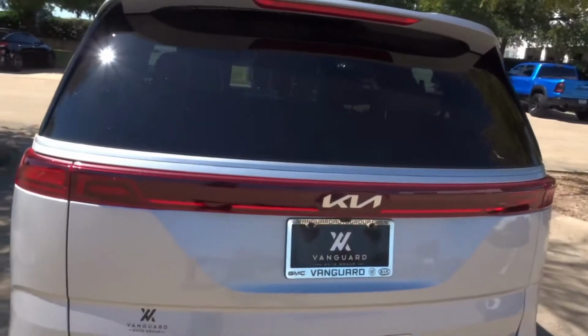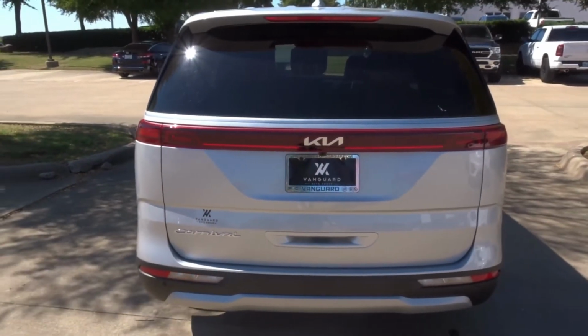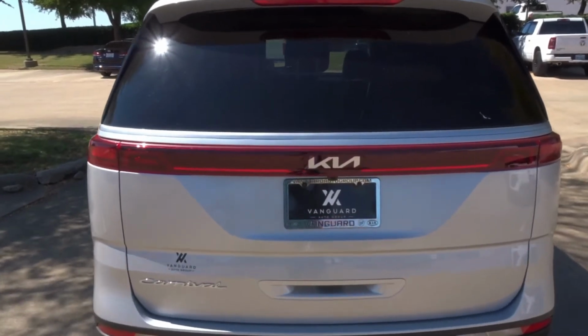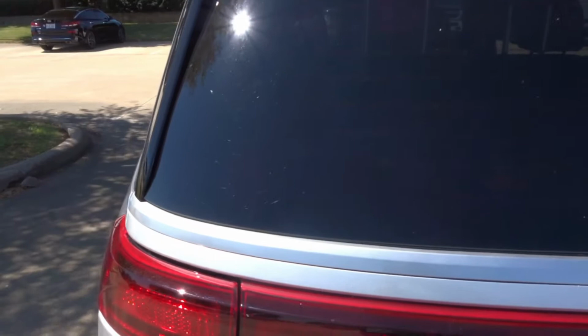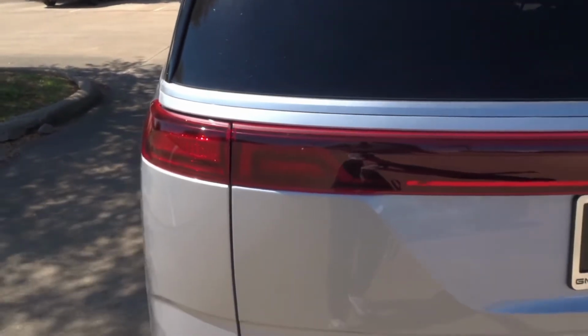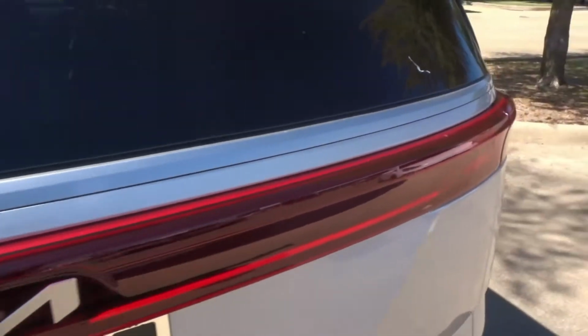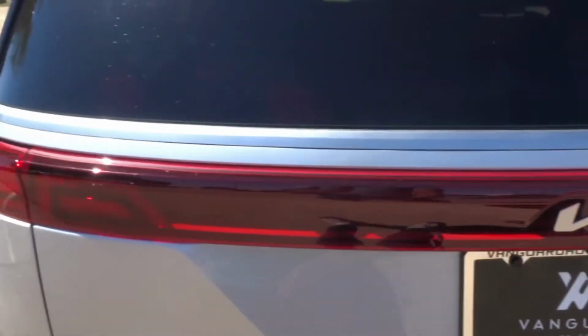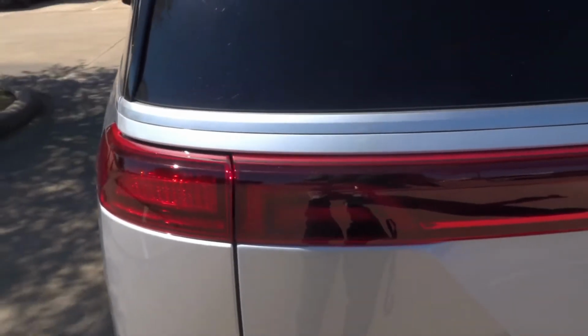And coming to the rear of the vehicle here, there's nothing too special about it. Looks pretty nice, except this LX trim does not come with a full LED light bar that comes across the whole vehicle. I believe just this portion right here lights up at night, incandescent, if I'm correct.